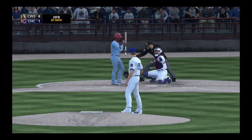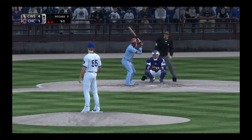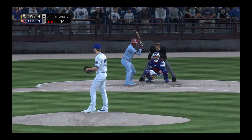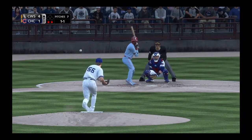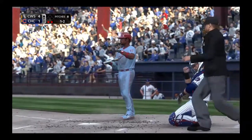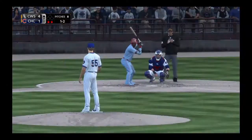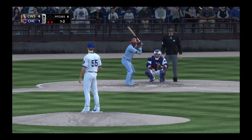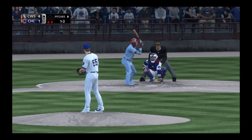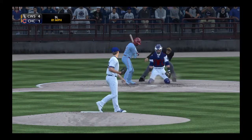And a good heater as he just watches this baby. A ball and a strike. The 1-2 is looked at for ball number 2.